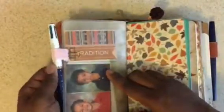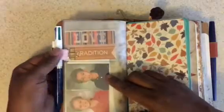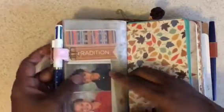This is the sampler I wanted to put in there. This is from Type A Planning, but it doesn't fit in these slots. I made this pin loop with a binder clip and some fold over elastic. These are my two oldest kids, their school pictures.